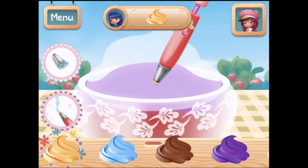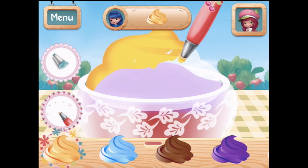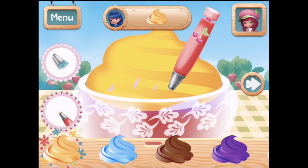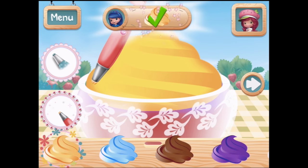Now, what did we need? We needed some... Can you find the apricot icing? Apricot icing. Can't believe we're icing a slushy. That's crazy. And I'm sure it'll be delicious. There. Very good work.